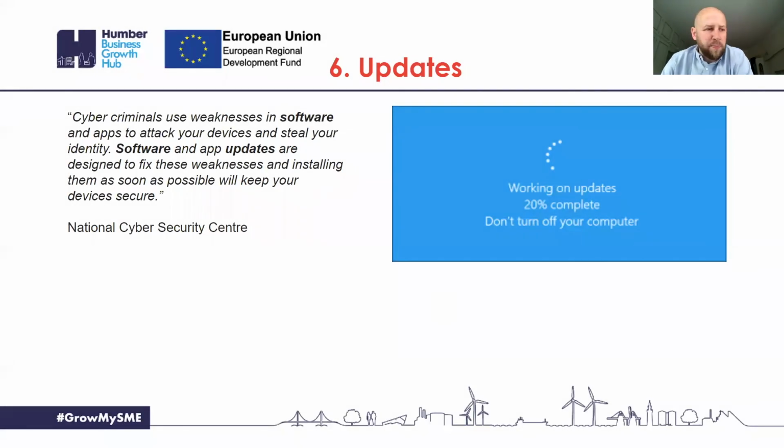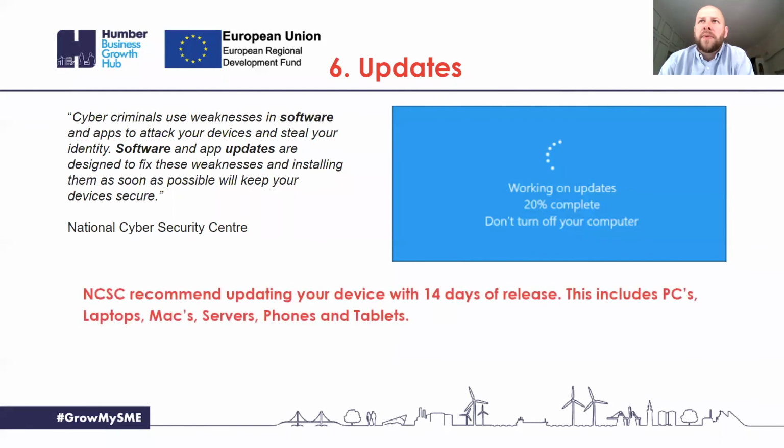Updates. These are the bane of our life being in IT support, but it's really, really important. Updates prevent weaknesses in software or hardware, and they need to be applied as soon as possible. The National Cyber Security Centre recommend, and part of Cyber Essentials is, that critical security updates should be applied within 14 days of release. And that goes for your laptops, Macs, servers, phones and tablets.